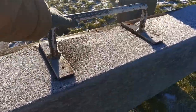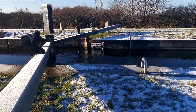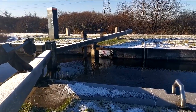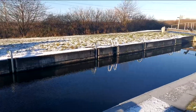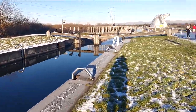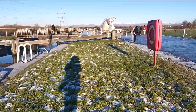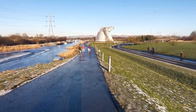If it was unlocked, you would be able to push that, the gates would open, boat would come in to the middle between the two gates, and then you would drain the water, lower the water, so that it could come out at the other end. That's how it would get downhill towards where the Kelpies are in the distance, which is where we're going to go now.